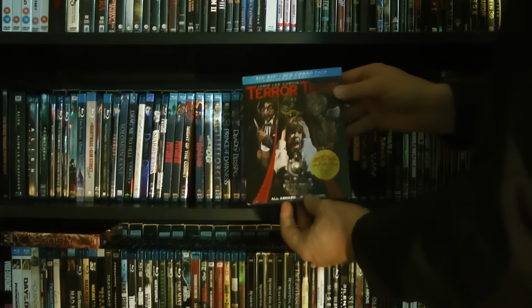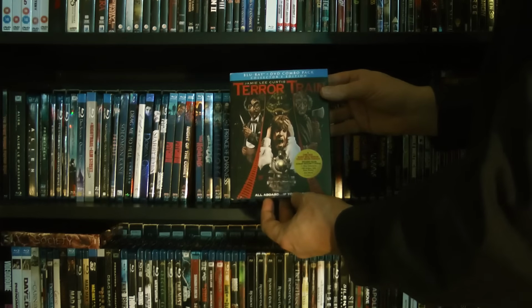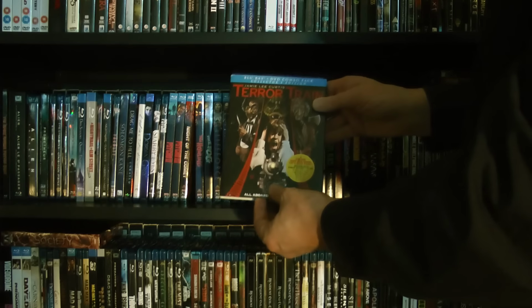And Terror Train, this was actually the first Scream Factory title I ever got. It was sent to me by This Hidden World a while back.